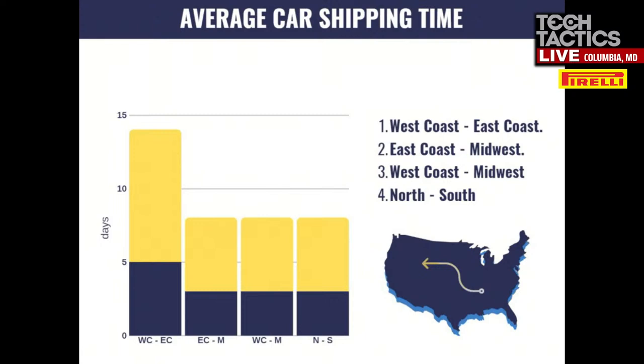Well, life doesn't work that cleanly because, again, now imagine you're driving this truck. You've got your eight cars and you're trundling across the U.S.